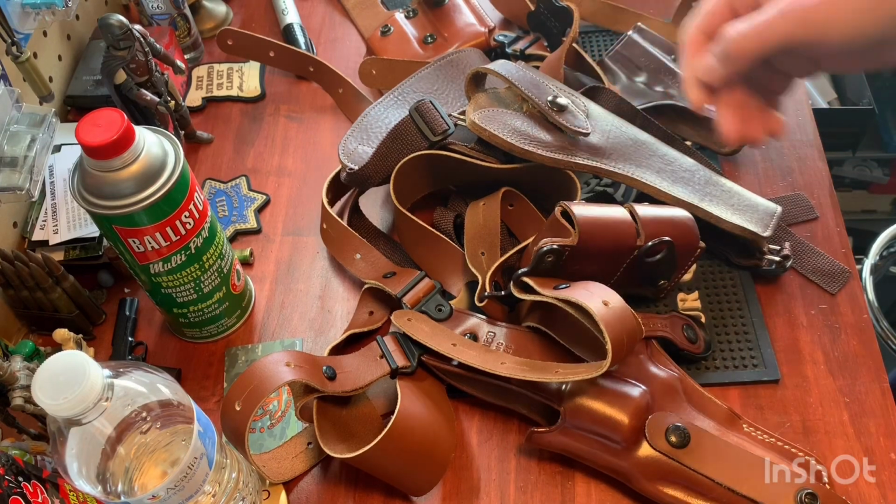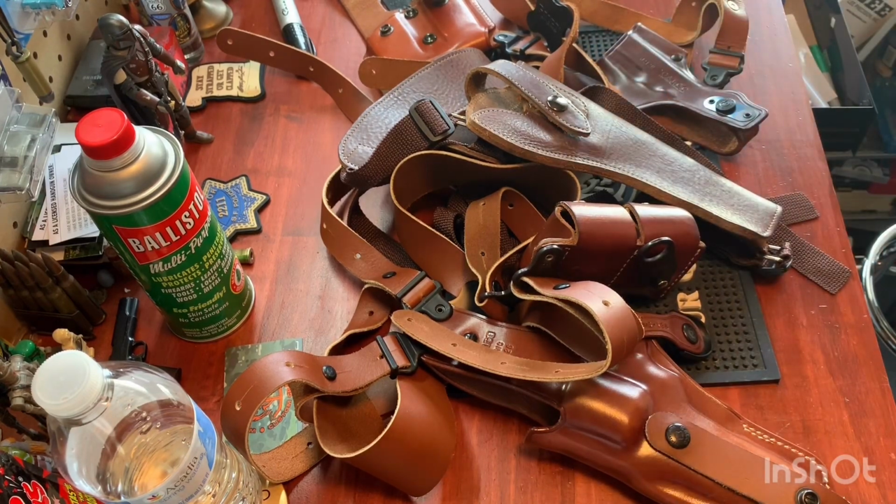So pros of shoulder rigs are a very comfortable way to conceal. You can carry just about as big a gun as you want, and usually also carry spare ammunition, depending upon the type of shoulder rig you're wearing. And they can be very, very comfortable. No weight on your belt. You don't have to wear a belt. You can be wearing any type of pants you want, or no pants at all.